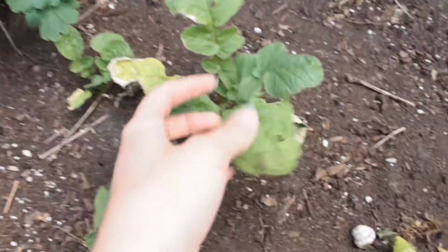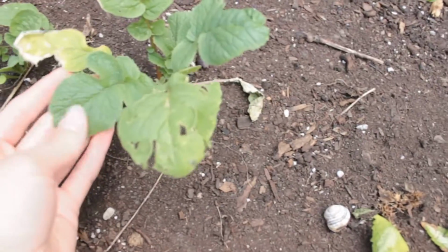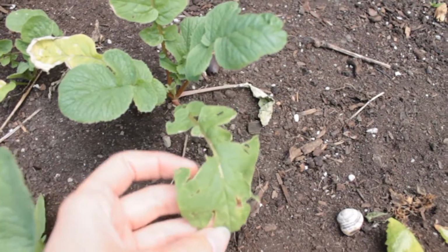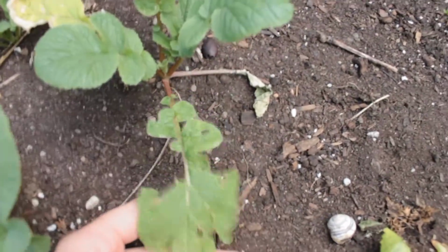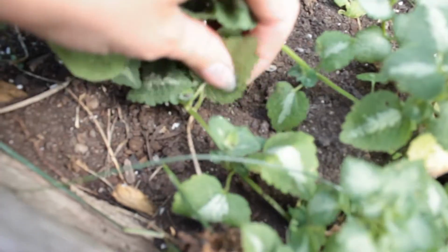And then along here I planted radishes. These are the radishes, and they're growing well, except something's eating the leaves. I don't know if it's something eating it or tearing it, but they're all torn up a little bit. But they are actually growing. That one's doing well. I'll probably be able to get 1 or 2 soon. That'll be exciting. And that's all I have for vegetables right now.